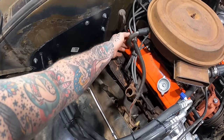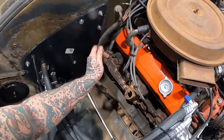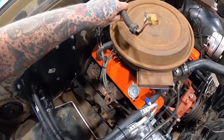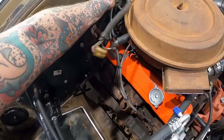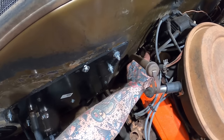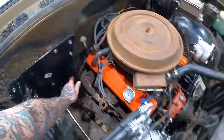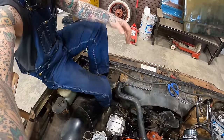Beautiful. I forgot about the wiring part of our alternator. I disconnected our battery. You don't want to drag that, because that's going to be a hot 12 right there. You don't want to drag that around your motor. Oh. Got a hard vacuum line right there. We need to pull that wire underneath. And that may give us enough slack to this side. Woo-hoo! High step.